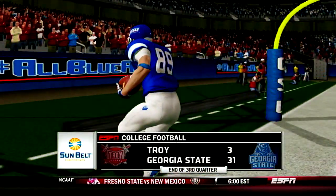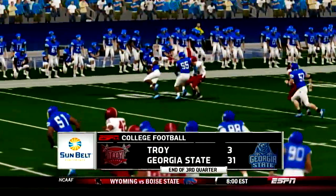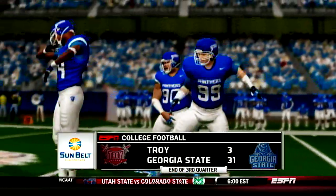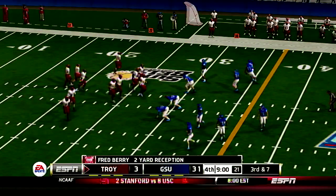And it looks like they're going to run away with this one as we head into the 4th quarter. 31-3, Georgia State. Catches it, and he's looking for more. He steps out around the 12.